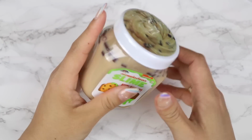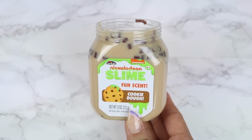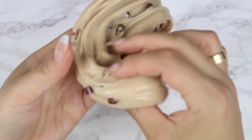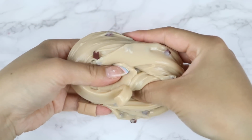Moving on to our Five Below slimes, we have a brand new Nickelodeon slime in cookie dough from Crazy Art. This is a 7.5 ounce container for $5. I love the color of this slime. It definitely reminds me of cookie dough, and I also love the dark brown beads for added texture.